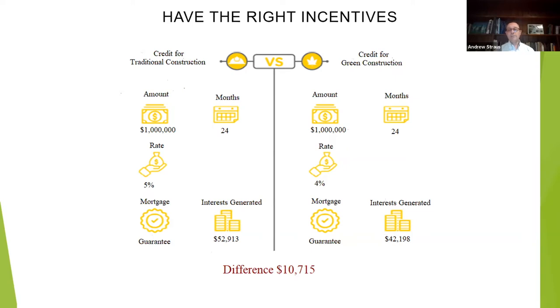In this particular example, this is one of the major financial institutions in Colombia. They offer a 1% reduction on loans for builders and a 1% reduction on mortgage rates for buyers of what they're calling green homes, which are not even close to Passive House standards, but at least they're going in the right direction, moving towards sustainable homes or green homes, as they call it.